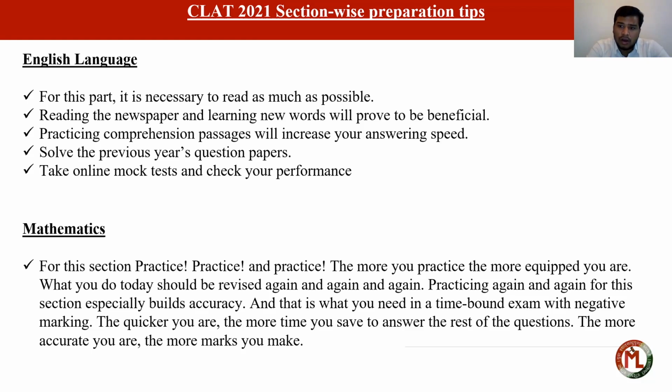You can also solve LSAT papers for the English part, because in the LSAT there are only two elements. First is English and the second one is the reasoning part. Even in the LSAT, the comprehension-based passages are quite good, and you need to solve them for your practice. Take online mock tests and check your performance.